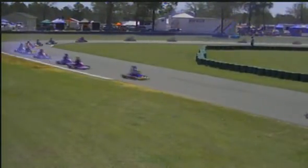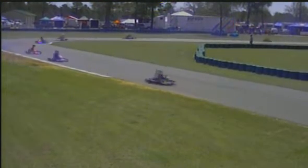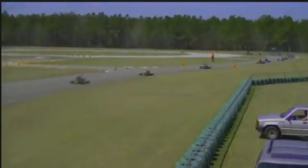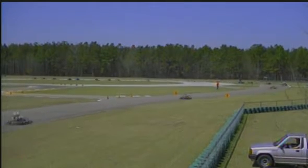I smell tag. Tag's up. Derek Dignan in your pole position with a 48.189. Mike Geeson will be row 2.